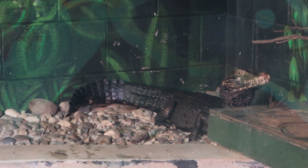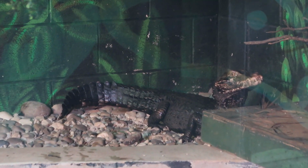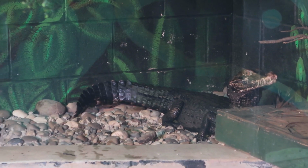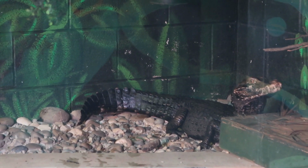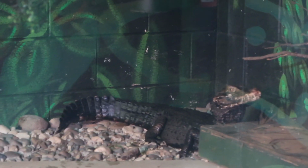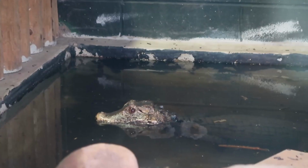This is a Cuvier's dwarf caiman. And yellow-bellied slider. And it's from South America. These live for approximately 60 years, apparently. They can just stay so still, can't they?